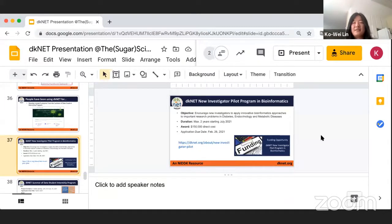And another program is the Summer of Data Student Internship Program. It's an online 6-week program, and we provide a $1,000 award to students who are or who will be working in a research lab in an NIDDK-relevant disease field during summertime. It includes a 1-week boot camp and 5 weeks of weekly hands-on and discussion sessions. We meet once a week, like Friday in the middle of the day, for 2 hours each week. Students will learn dkNET tools and some free resources to apply to their research.